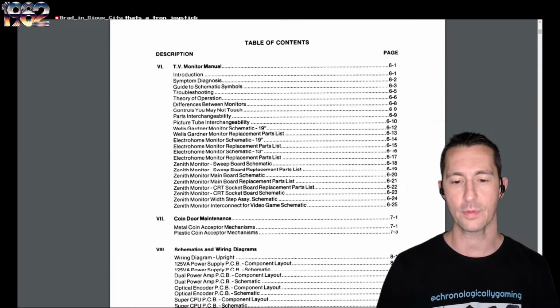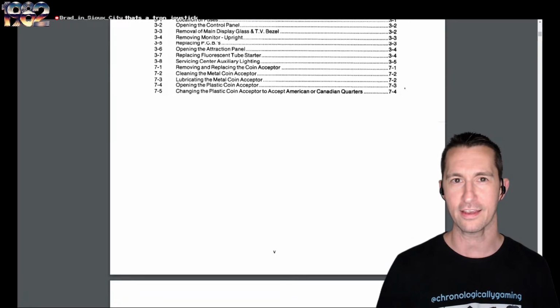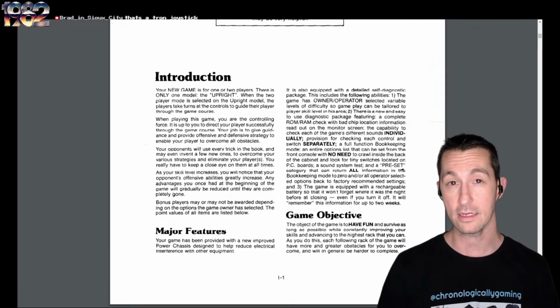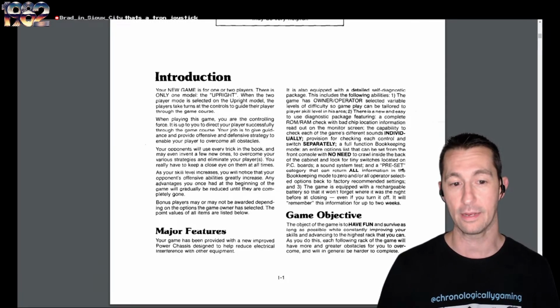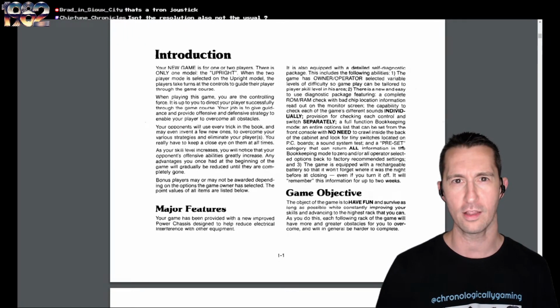Refabricated here. We're going to breeze by all the table of contents, lots of technical information. We're not putting together any arcade cabinets here on Chronologically Gaming. We just want to get to the games. It's a new game for 1 or 2 players, an arcade hot seat style 2-player game. When playing the game, you're controlling force. It's up to you to direct your player successfully through the game course. Your job is to give guidance and provide offensive and defensive strategy to enable your player to overcome all obstacles.